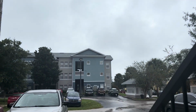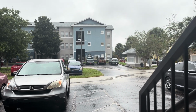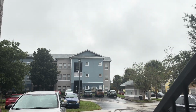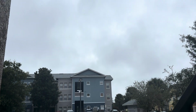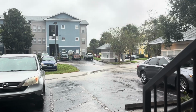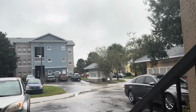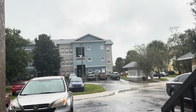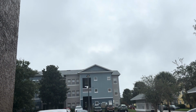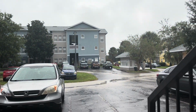They've already had, I think it was 2 tornado touchdowns in Central Florida, so fun stuff. Obviously, I'm not really serious, but yeah, gotta have a little bit of humor when it comes to dealing with these things. It feels really nice out here, though. I'm sure that's going to change, given the circumstances.